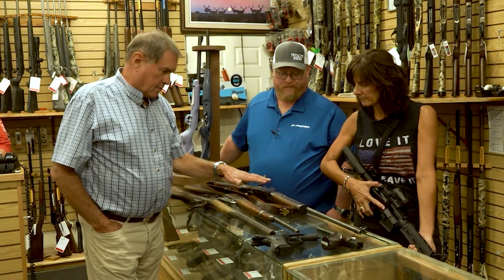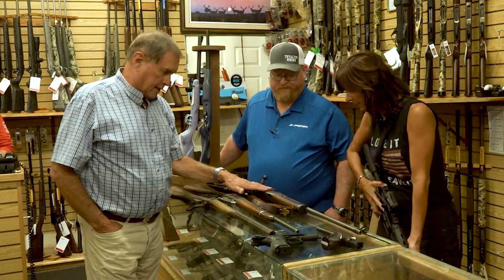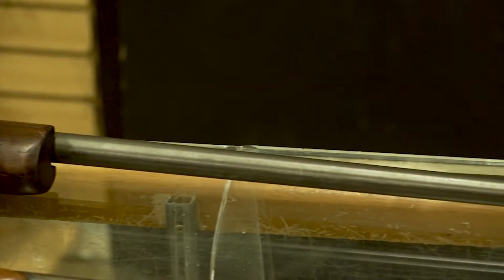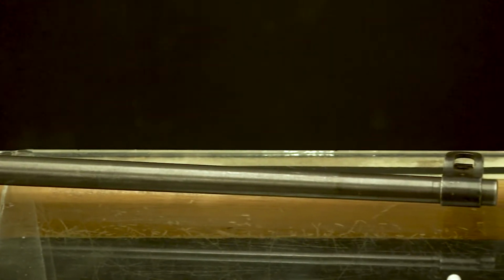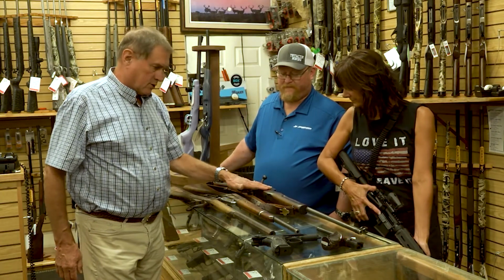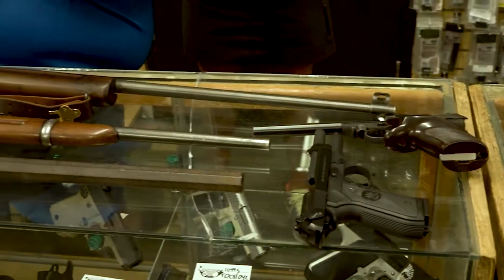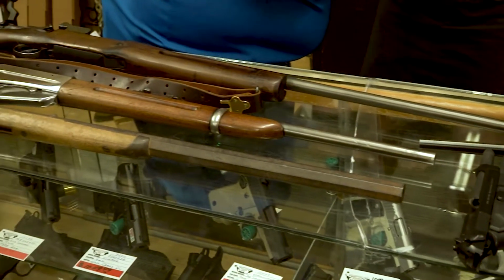This one is a model 1917. Springfield Armory and Enfield made these guns, and it became so powerful in the First World War just because of this modified Mauser action. The only thing we're missing is an M1. Correct. And we've got everything from the 1960s all the way back to the 1860s.